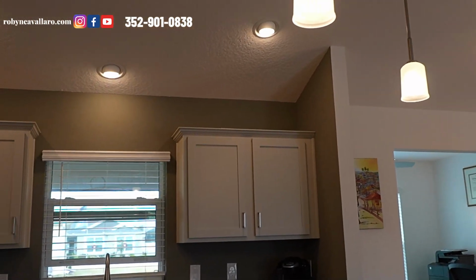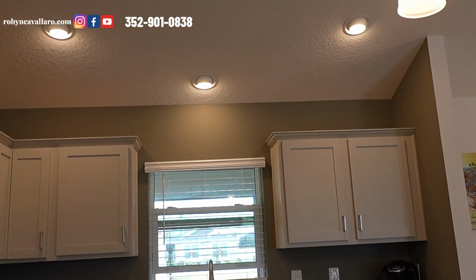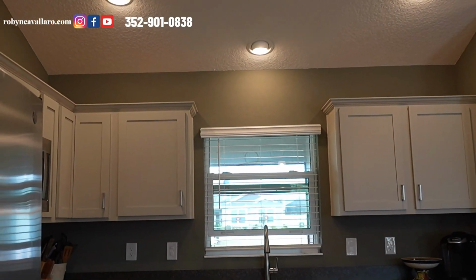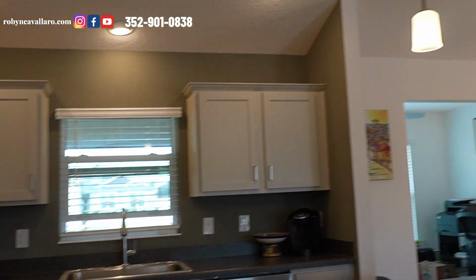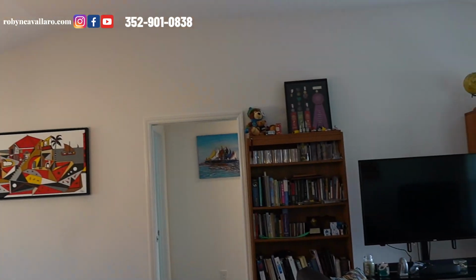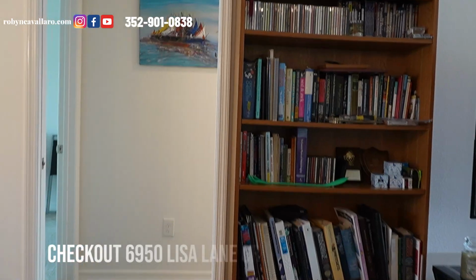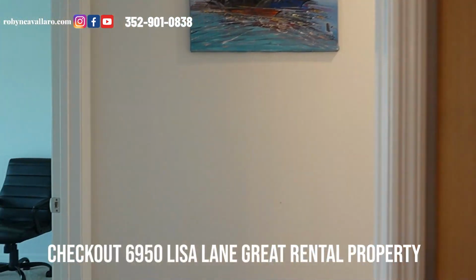So this does have an accent wall here. That's kind of like a sage green. So we did paint this. I actually like that color. If you're familiar with Panera, I love their color scheme. The Provençal, it's like orange and purple. I love purple.